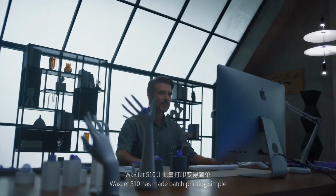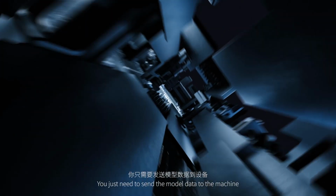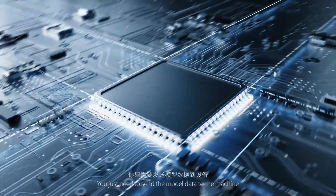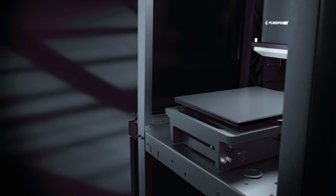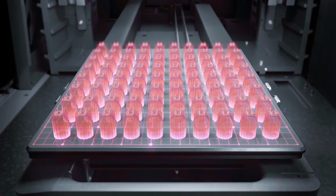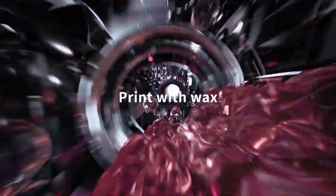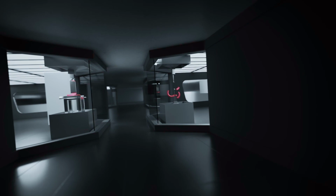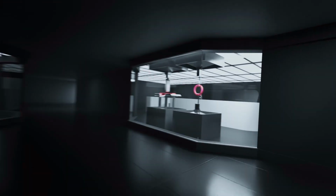WaxJet 510 has made batch printing simple. You just need to send the model data to the machine. One-click automatic printing. 3D automatic mosaic layout. Automatic refueling. High-precision printing will start immediately.